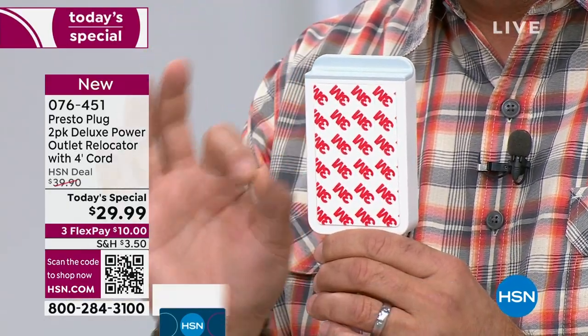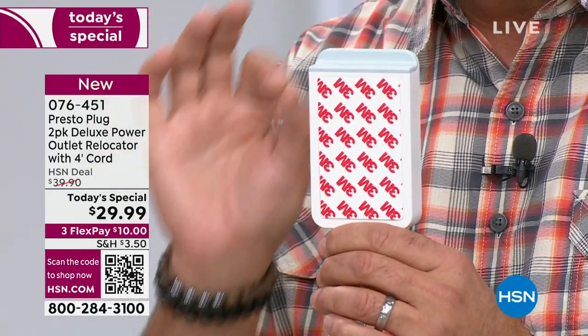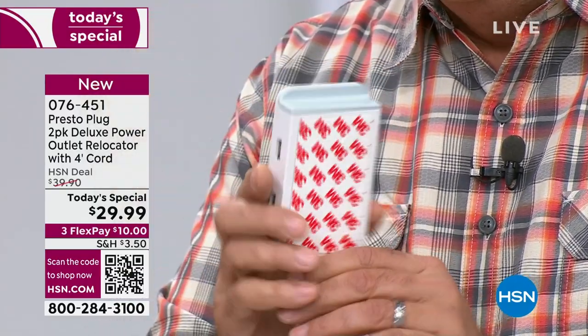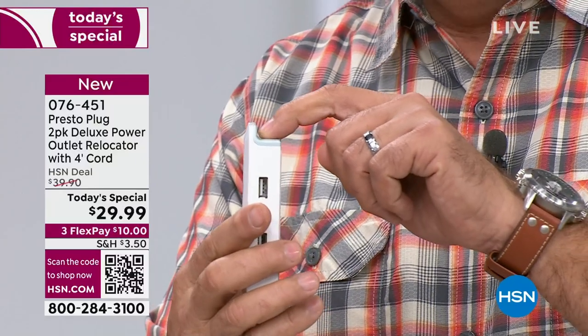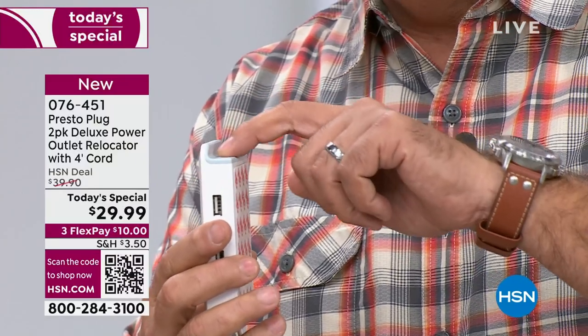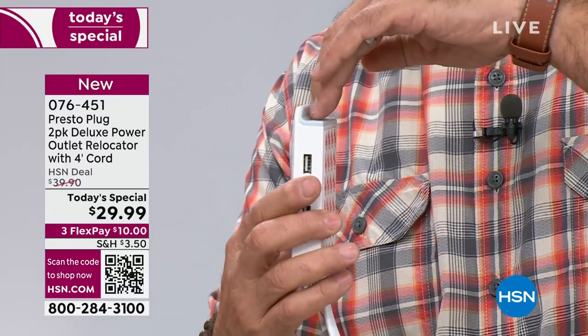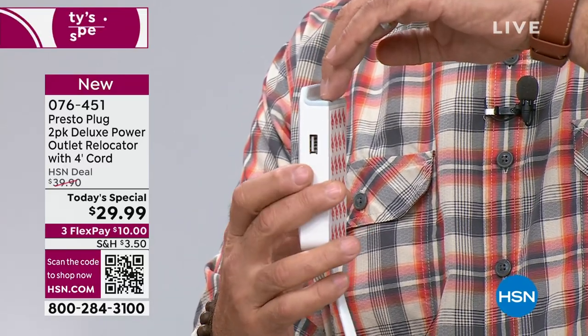This is peel and stick. It is the easiest thing you're ever going to do to improve your life in your home. Right here, this little bridge is actually a little shelf where you can set your phone while you're charging it on top of it.